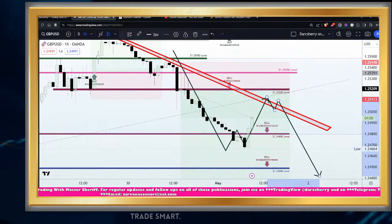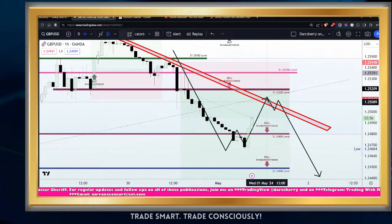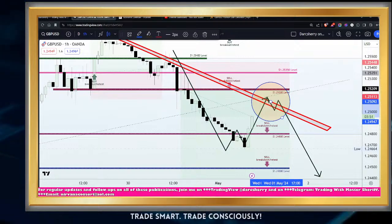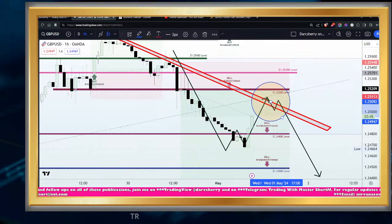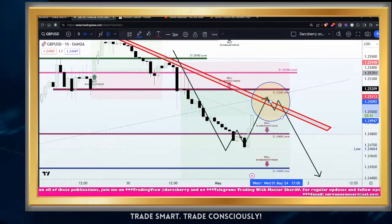So if this bullish momentum continues, taking us out of the current sell positions, we are going to exercise patience and wait to see how the market is going to be reacting to those trend lines around the 1.252, which will be determining if we are going to be buying or selling.